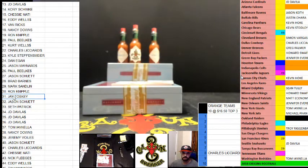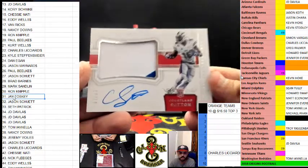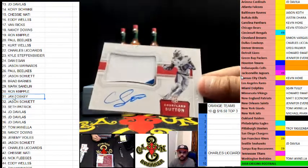Player breaks are awesome. What's up, Brad? Brad, you got a hit. You got a nice little autograph, so you might be able to trade your hit for that hit. Man, this NT stuff is pretty nice. I mean, I know it's nice, but we got Cortland Sutton, 7/99.